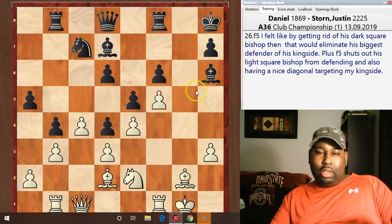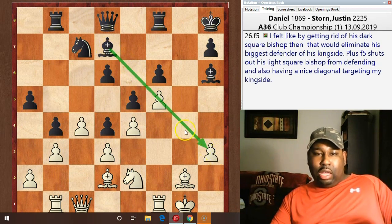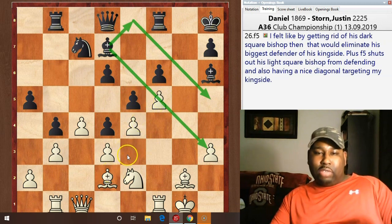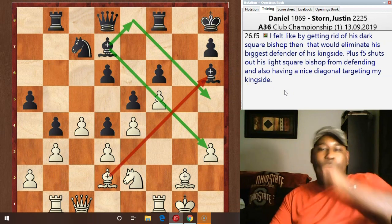So I felt like this was a good move because it stops his bishop from having access to my king side. It kind of shuts out his bishop here. He would have to spend a few moves to get over to my king side. He would have to play bishop e8, and then he would have to reroute here to h5. So I felt like f5 was a good move. And then also, if I was able to eliminate his bishop, then I felt like that's taking away a really good defender that he has.